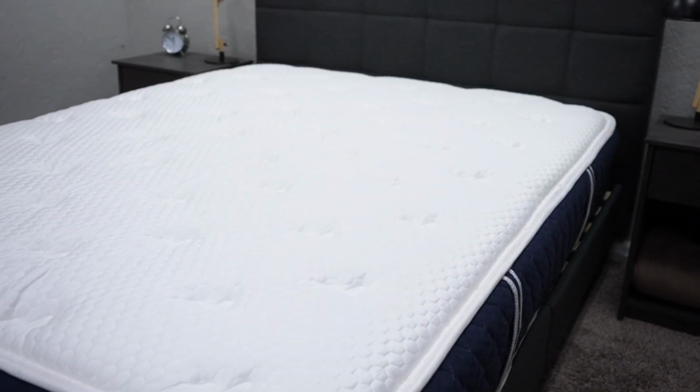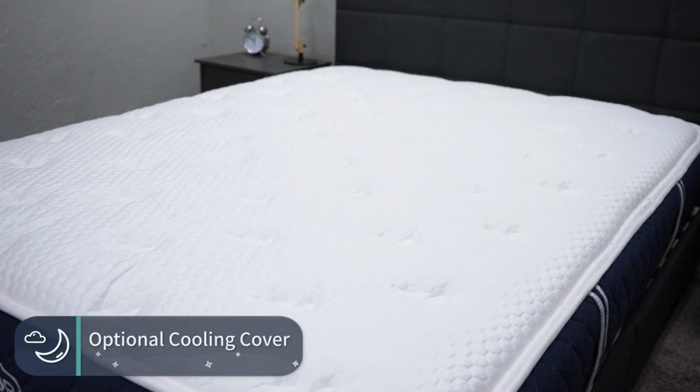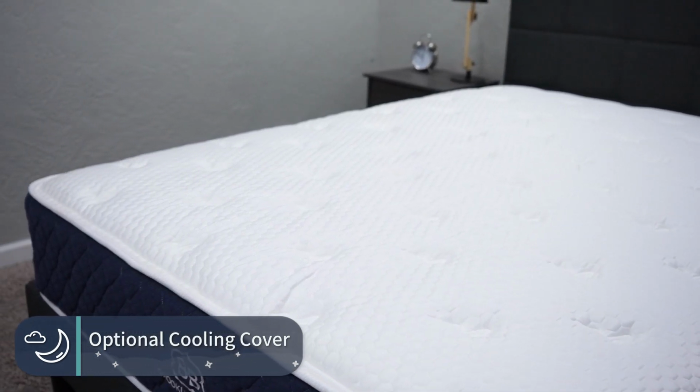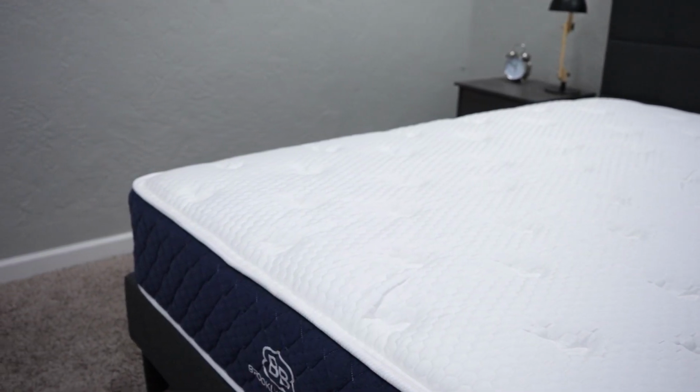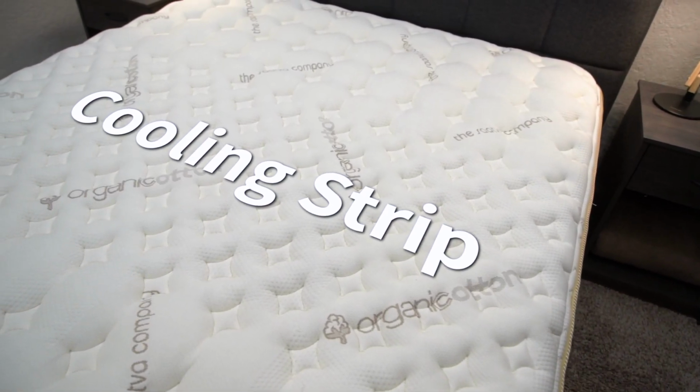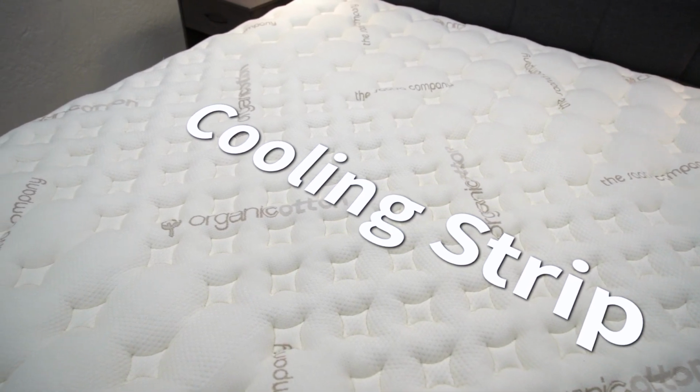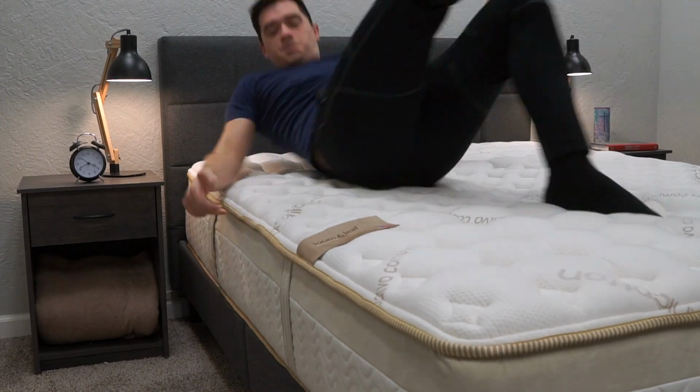Now back to Loom and Leaf and the Brooklyn Bedding Signature, and let's talk about some X factors. And I mentioned one on both of these covers. And with the Brooklyn Bedding Signature, you can spend up a bit to get the top cover as a cooling cover. And it'll be cool to the touch, a little slicker, but it will have those cooling elements involved. And with the Loom and Leaf mattress, this bed comes standard with a center third cooling strip in every bed. So that also could move the needle for you if you are a hot sleeper.